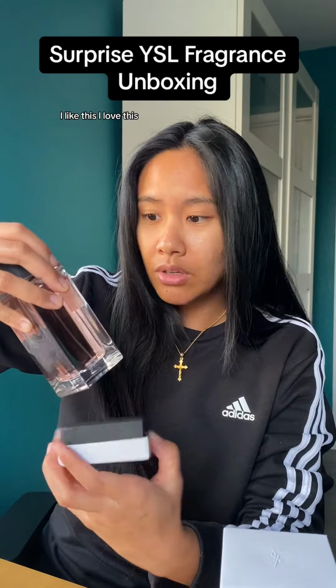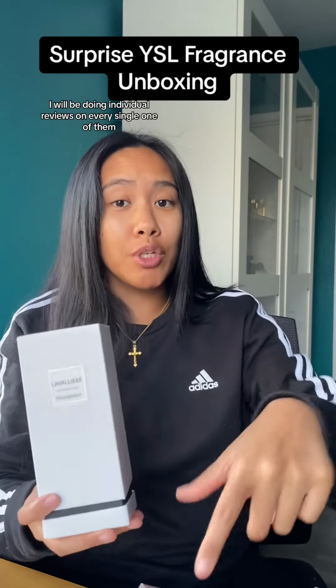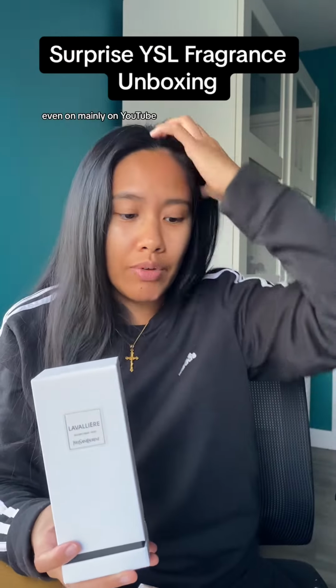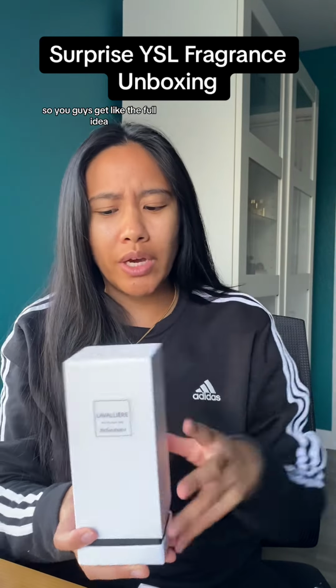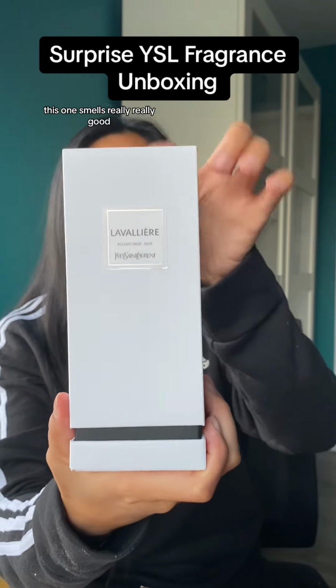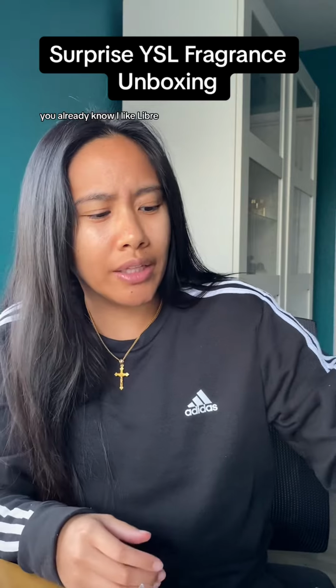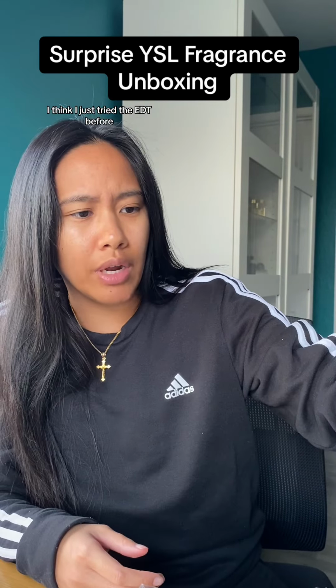I love this. Thank you, YSL, for the 8 fragrances. I will be doing individual reviews on every single one of them, mainly on YouTube, so you guys get the full idea, but this one is freaking fire. This one smells really, really good. I love it so far. Y'all already know I like Libre. I think I just tried the EDT before, and also the hand lotion.